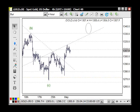Welcome to Commodities, and here we're looking at gold on the 4-hour chart. Everything's going according to plan. We were looking at the resistance from this particular trend line through here as pegging the top in through there, and looking for a corrective pattern across the 1310. So let's dive in and have a look at that.